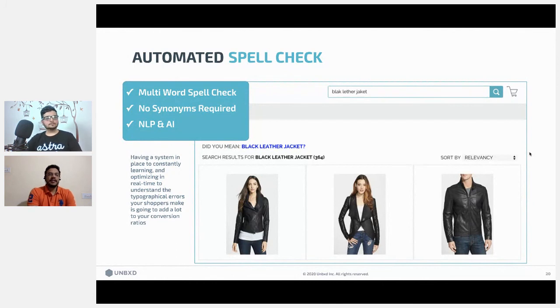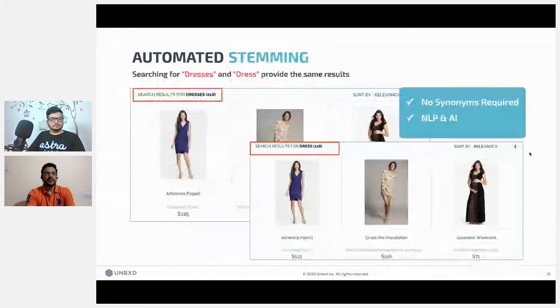Also, the AI today can identify concepts. For example, let's say a shopper is typing crimson floral dress. The AI can identify that the product the shopper is looking for is actually a dress. The semantic understanding there becomes extremely strong. And at Unbox today, we have a 95% accuracy in correction and content understanding rate.